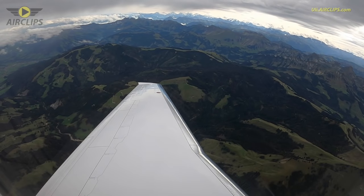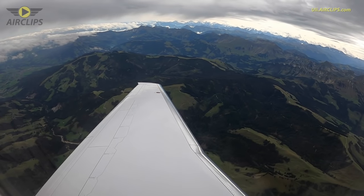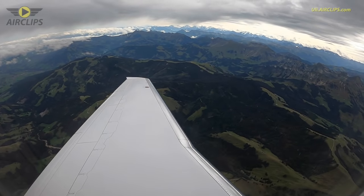And on the other side, each landing is a soft landing. And we can actually already go to FMS speeds because it already switched to 180. Yeah, that's good.